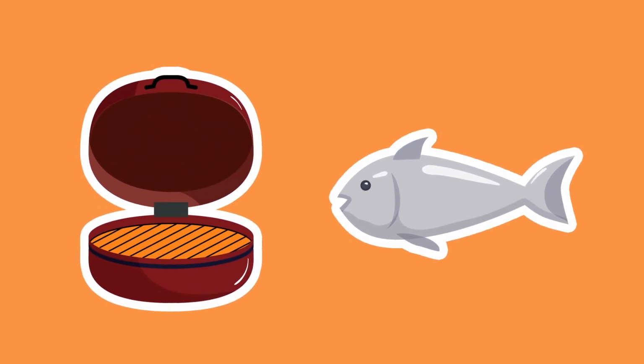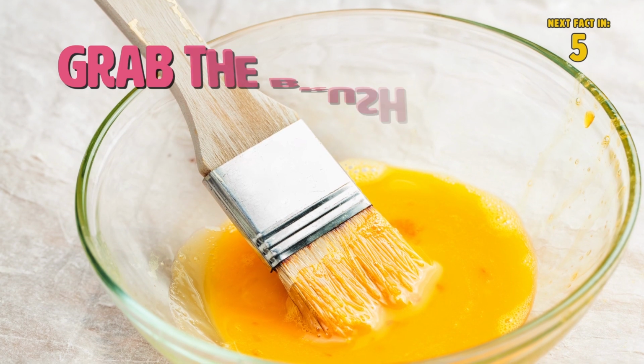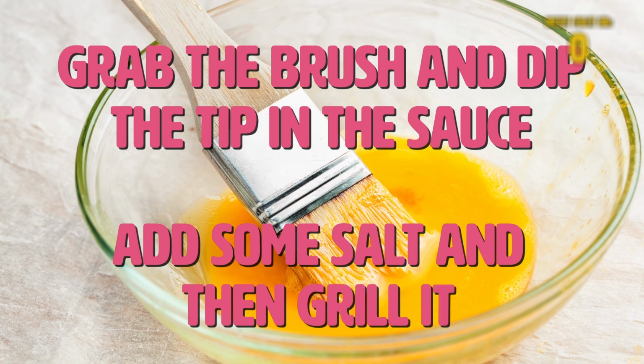Want to try a fish on the grill and get a delicate crust? Easy. Just spread some mayonnaise on it and get a tasty, delicate crust. All you need is a pastry brush. Grab the brush, dip the tip in the sauce. You can add some salt and then grill it.